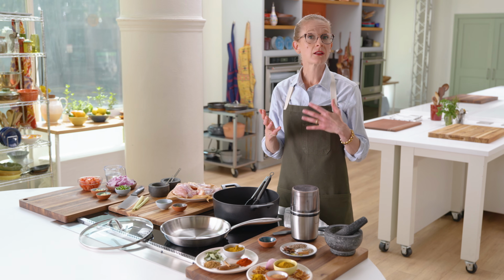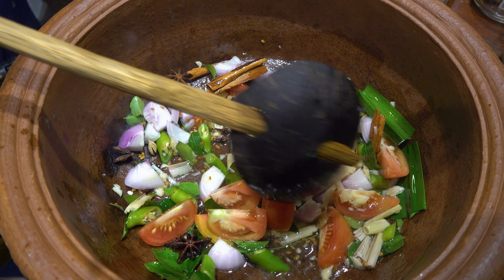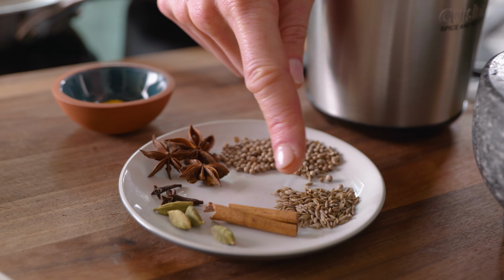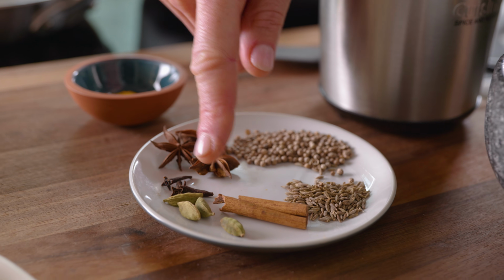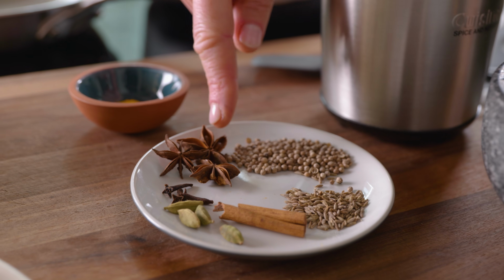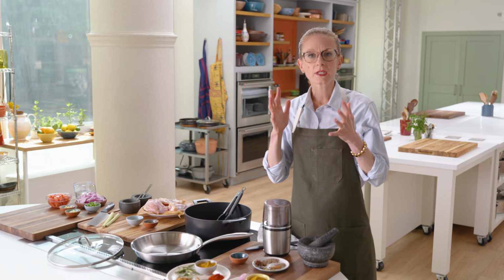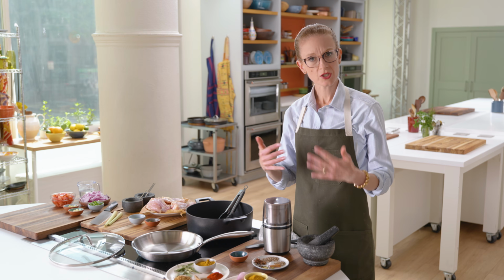It used to be known as Ceylon, so when you hear Ceylon cinnamon, that's Sri Lankan cinnamon. And the spice blend we're gonna make today has coriander, cumin, cinnamon, cardamom, cloves, star anise, and turmeric, which we'll actually use twice. One of the things I found really lovely about this spice blend is the proportions of spices.